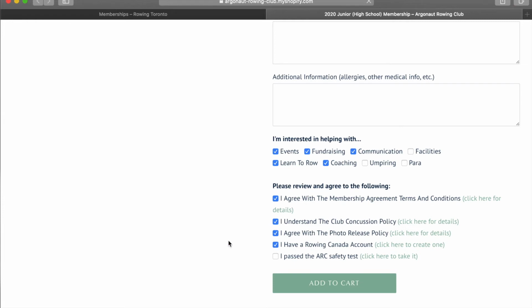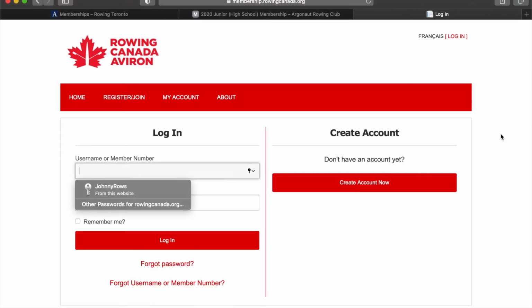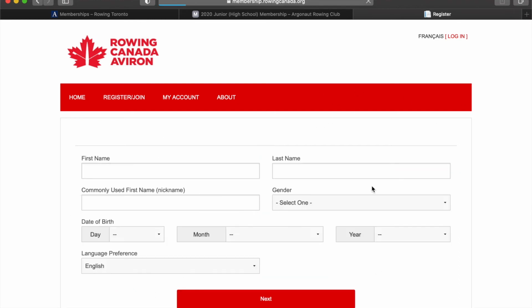If your child was a member of Camp Argo, you probably already have this. But if not, you definitely want to click out and register an account. Creating an account in Rowing Canada is a very straightforward process. You go to the login page. The right side of that page is to create a new account if you do not have one.